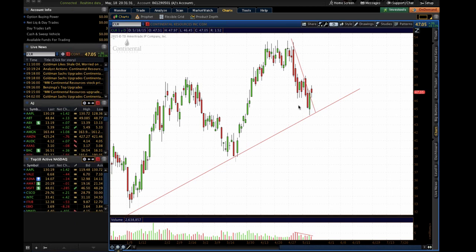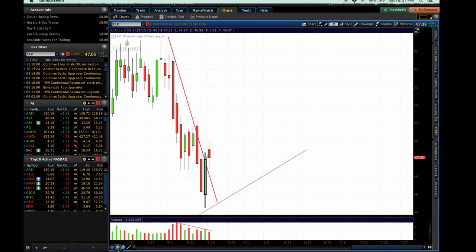This is what I'm referring to here. Let me expand my chart to this right here. When I see a big green candle overshadowing or engulfing a previous red candle, that is bullish. That is a bullish engulfing pattern.